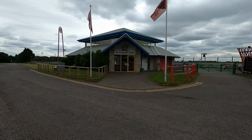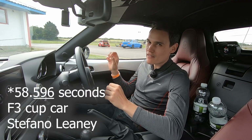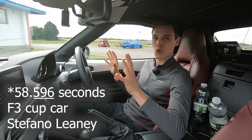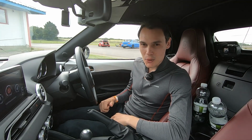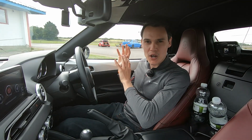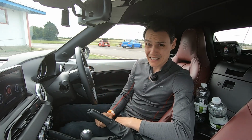The lap record is held by a Formula 3 Cup car. I believe it's 58.956 seconds. Of course, I won't be going anywhere near that today. Hopefully I can get it under 2 minutes. I've done some sighting laps, so I know roughly where things are, but I don't know my way around. Although I did get a telling off for the sighting laps.